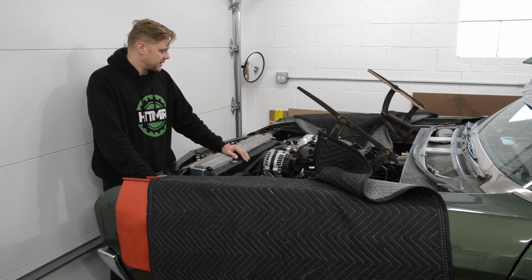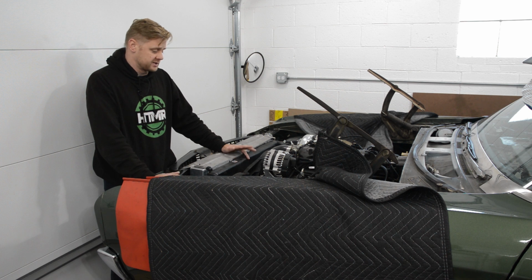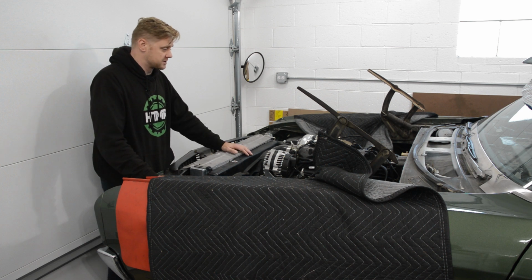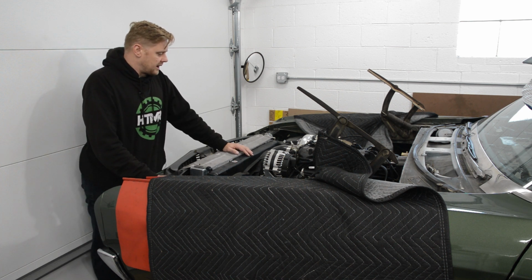But anyway, I'm not running it anymore, and it's up on blocks. I got the hood off, and I'm going to start disassembling this little by little. Let me know if you want to see some time lapse on it, but basically I got all these videos building it on the channel, so I don't know if you guys would be interested in that or not.